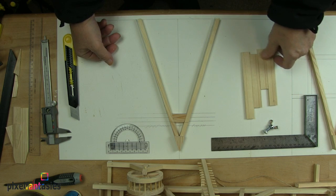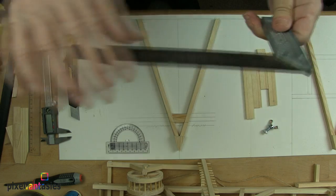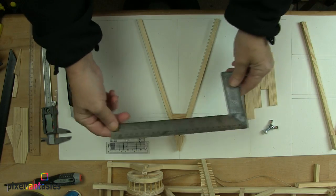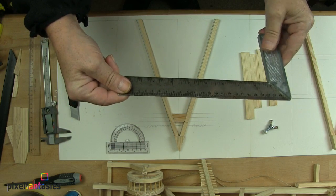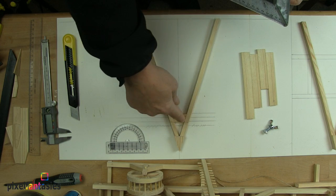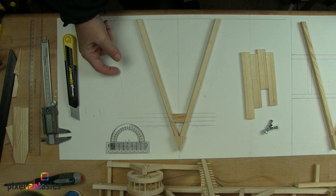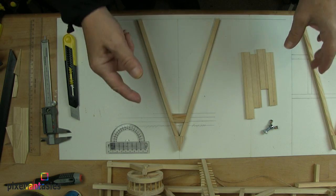So you can see this is only an angle like this. We cannot adjust it. But the one we are going to make, we can adjust, because as you can see, we had a lot of different angles on what we are doing. So I'll make one we can adjust to the angle we need.